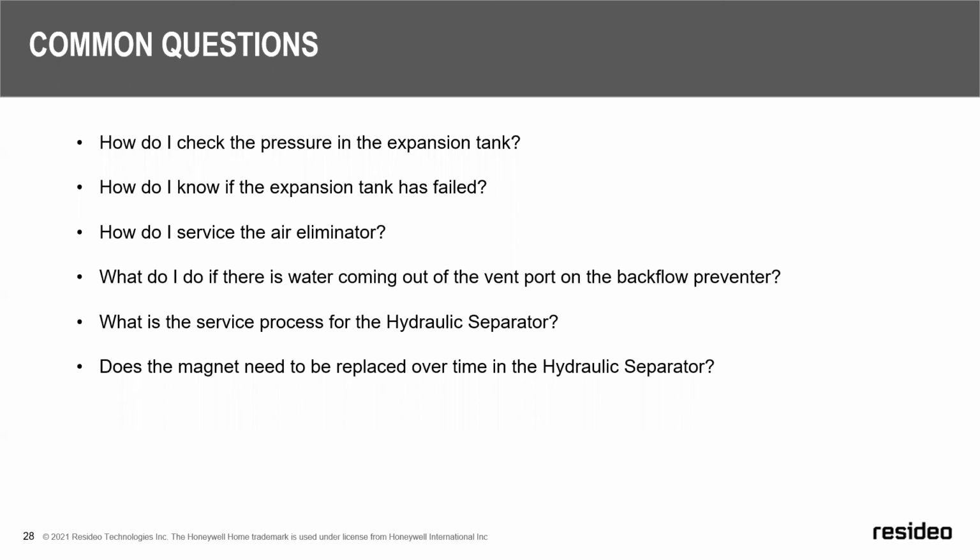How do I service the air eliminator? We've got a kit on both generations of our air eliminator that allows you to change out the float assembly if something should go wrong on it, or maybe a boiler sat dry and you get that buildup and crust in it or anything like that. And so it's a fully serviceable unit from that aspect of it. So, take advantage of that.